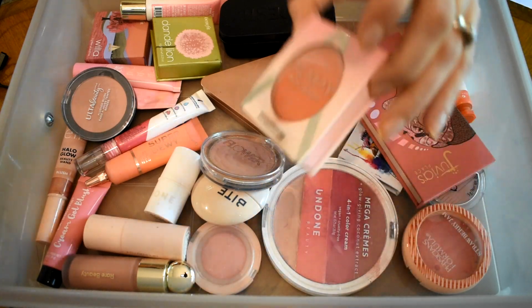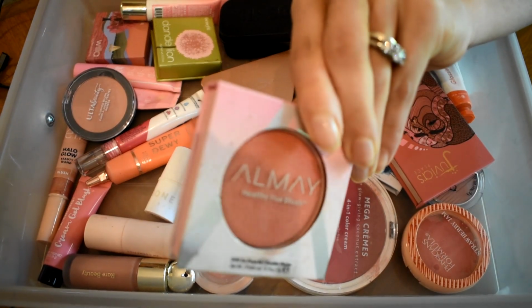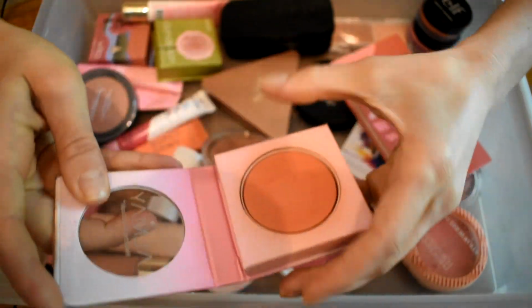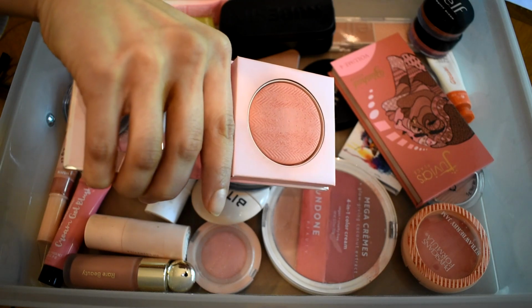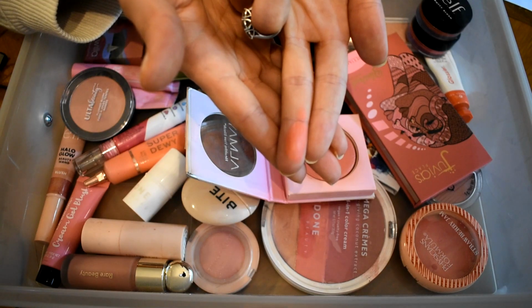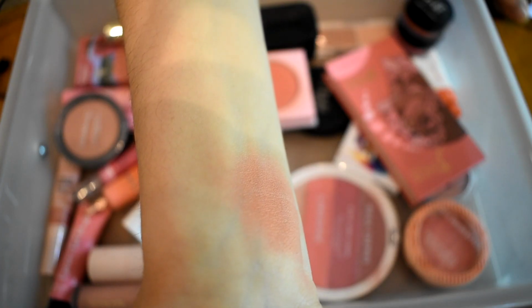Another one of my favorite drugstore blushes are these Healthy Hue blushes from Almay. I have mine in the shade 200 So Peachy. It's a powder blush, but it almost looks like a cream on the skin because it just melts right in. And it has a really natural glow. It's not shimmery or metallic, but it doesn't look flat matte on the skin, so it just looks perfectly named. It looks super healthy on the skin.